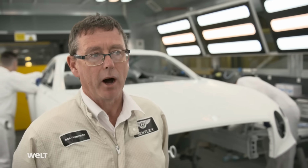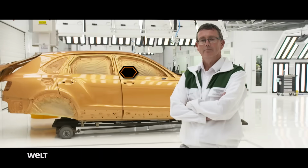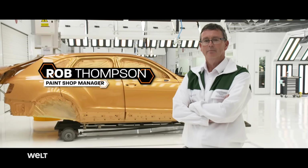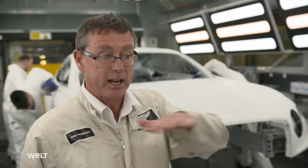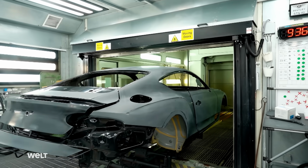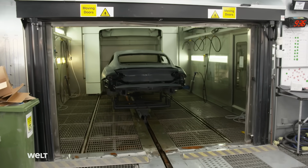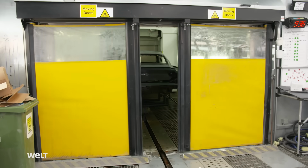This is one of the key parts of our process. This is where we sand all of the primer coat to remove any surface finish texture so that the car is as flat as possible before the top coat goes on. This is key to understanding how we achieve our final finish.